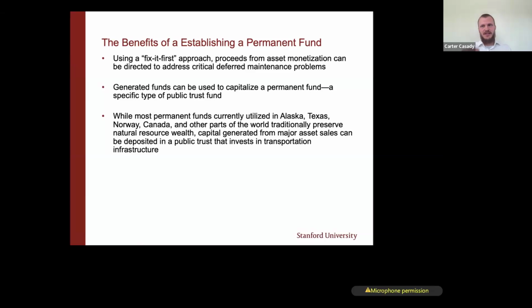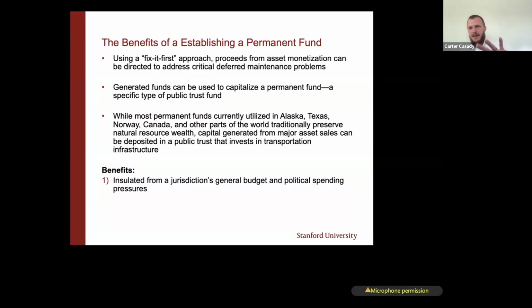And if it's sophisticatedly invested as well, it can generate substantial income for the state. So again, the benefit is that by putting this money away from asset monetizations, you also insulate it from general budget and political spending pressures, right? So this money is protected. It's for the infrastructure system.